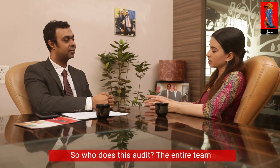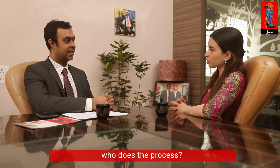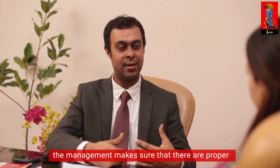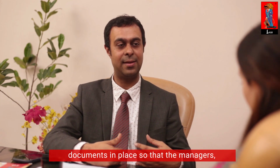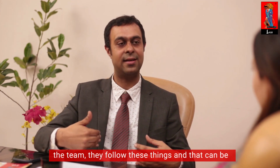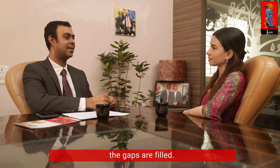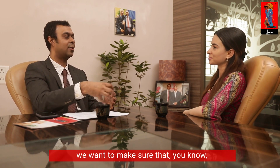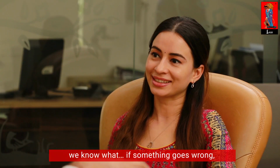So who does this audit? The entire team who does the process? Correct. So this is a top-down approach. The management makes sure that there are proper documents in place, so that the managers, the team, they follow these things, and that can be reported back to the top management. So it's a top-down approach where the gaps are filled. That's the whole idea. Before the client comes to us, we want to make sure that we know what, if something goes wrong, what went wrong.